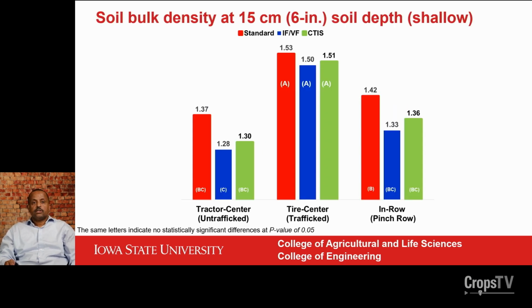The result here shows the soil bulk density effect. The tire center, which is trafficked, had about 1.53 megagram per cubic meter from the high tire inflation pressure, which was statistically higher bulk density than the same standard tire inflation pressure at the untrafficked, which is the tractor center line, or a pinch row that's between the duals. We also saw similar statistically significant higher bulk density from the trafficked for the IF, VF, and CTIS compared to the untrafficked or tractor center line.